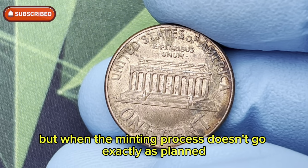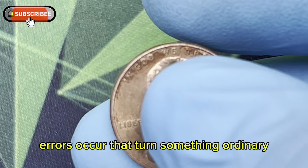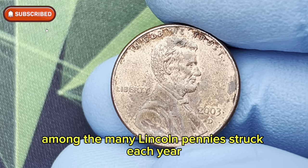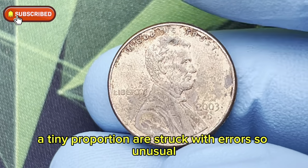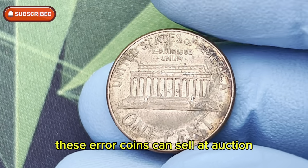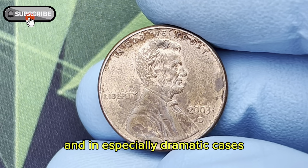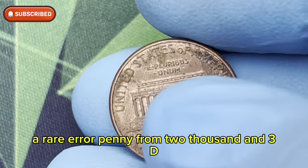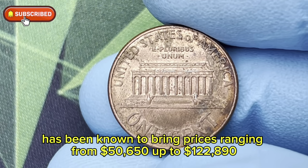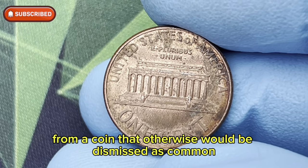But when the minting process doesn't go exactly as planned, something fascinating can happen. Errors occur that turn something ordinary into a coin that collectors chase with serious interest. Among the many Lincoln pennies struck each year, a tiny proportion are struck with errors so unusual that they attract attention from serious numismatists. These error coins can sell at auction for values that dwarf the face value of the coin, and in especially dramatic cases, a rare error penny from 2003 VDB has been known to bring prices ranging from $50,650 up to $122,890. That's a remarkable transformation from a coin that otherwise would be dismissed as common.